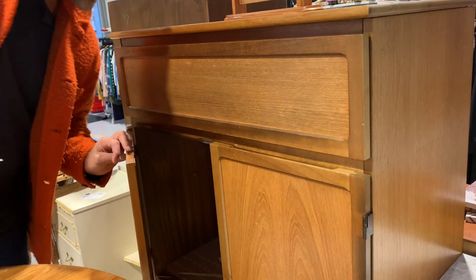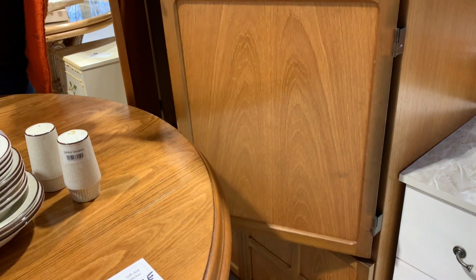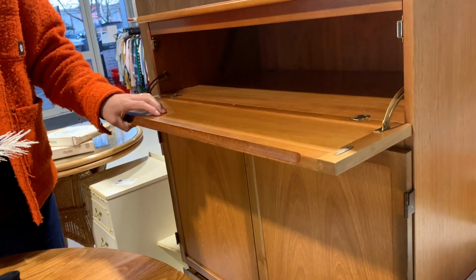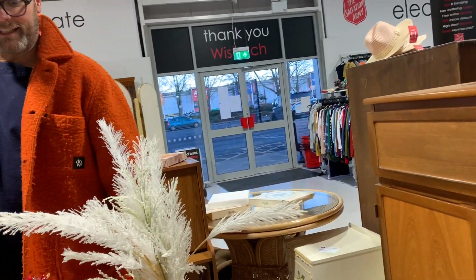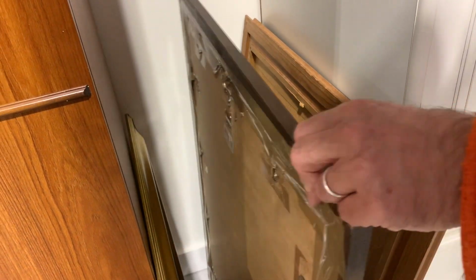I don't know what it is. Oh, it's a TV unit, I was saying. In the days where you hid the TV and put it at the top, put your video recorder or something, and then down the bottom put all your videos and things like that. Pre-DVD. Lots of pictures today.